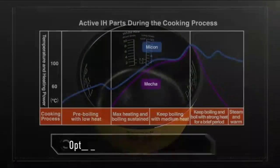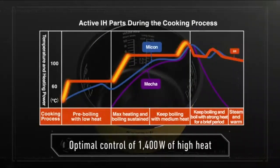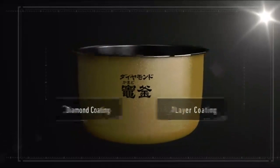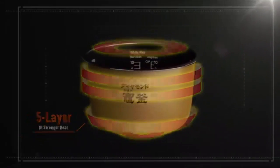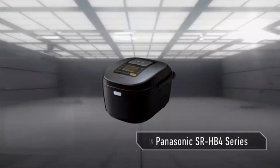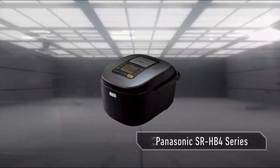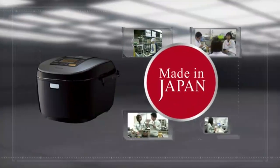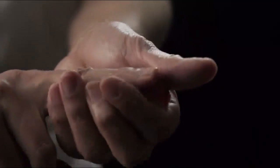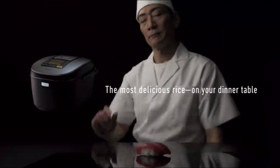The rice cooker uses high heat with an optimized control program for exceptional texture, luster, and smoothness. It's amazingly good, even after reheating. All for the most delicious rice. A Panasonic exclusive, the SR-HB4 series. Of course, it's made in Japan. Panasonic rice cookers continue to evolve.